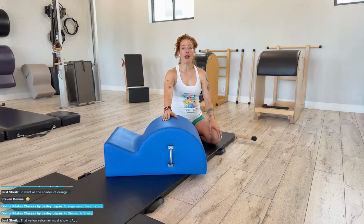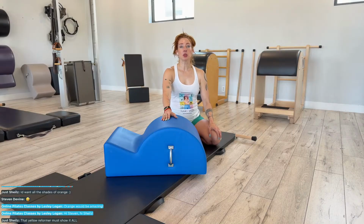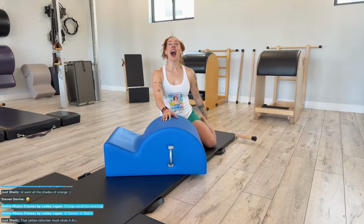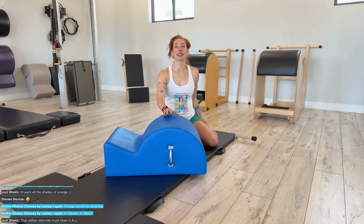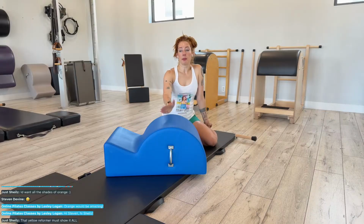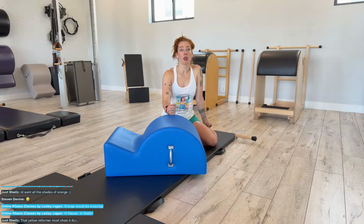So orange, I have an orange in my 2x4. It's really fun. It is also orange. So just know for some of those colors, I like them as a smaller piece, like a one to chair or a spine corrector versus a mat. The bigger pieces like the Cadillac, the mat, the reformer, I probably would pick a little bit more of a darker color, though it could still be a bright color, like my blue or my pink, just because it's not going to be so like, wow, look what's in the air at my house.